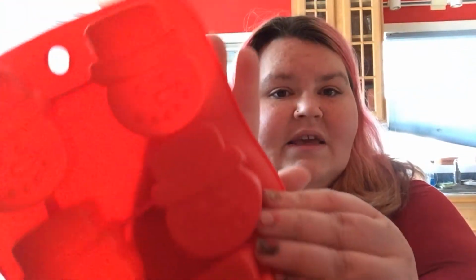on with the show. So one thing I wanted to show you guys that I got. I got this at the holiday bazaar this weekend. I don't know how well you can see. These things are so adorable. They're little snowmen. It's a little silicone baking thing. You can either bake with it, or what I'm going to do is put little chocolates in it, or do the whole cake pop thing. That would be super awesome.